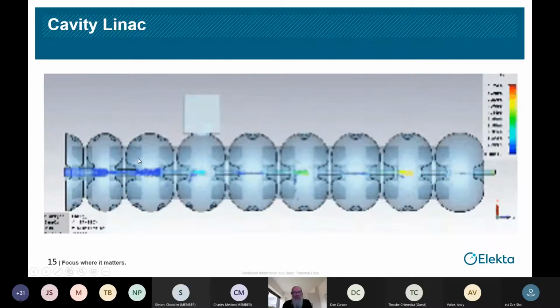If you ignore the first 3 cells and look here, what you're seeing is a bunch of electrons catch that wave like the surfer and surf through, and then they carry on into the next cell, and then they catch the wave again and surf through, and you see the colors getting brighter as they get more and more energy as they go.